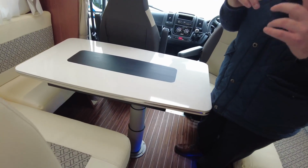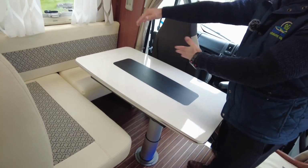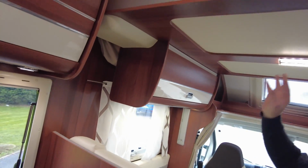And obviously, if you remember in the garage, you would have seen the inserts. This turns into a single bed just here, which are the inserts in the garage. Above my head, sorry Wendy, is a drop-down bed.